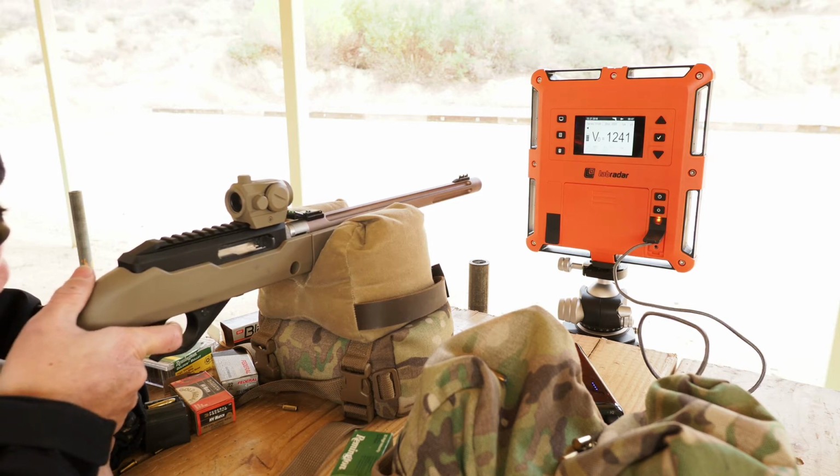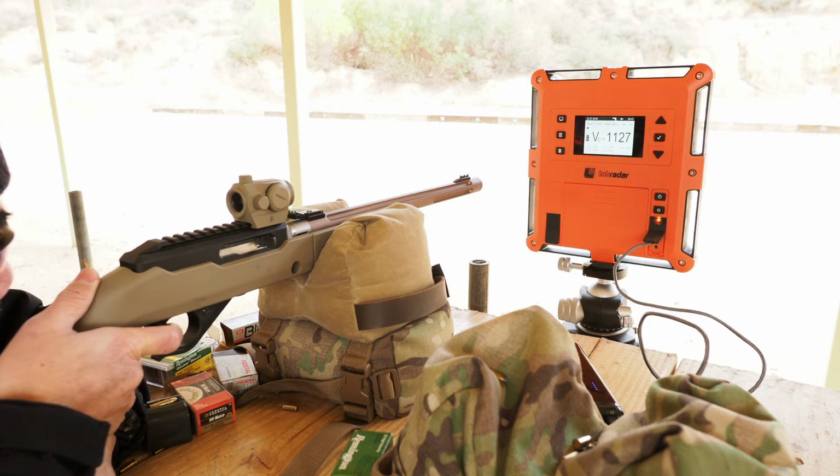Wow, 1255. Now it's actually printing 1250-41. Okay, that dropped a whole 100 feet per second. That one's low. Yep, 1083, you can feel it. Should jump up again. Interesting, could not track.